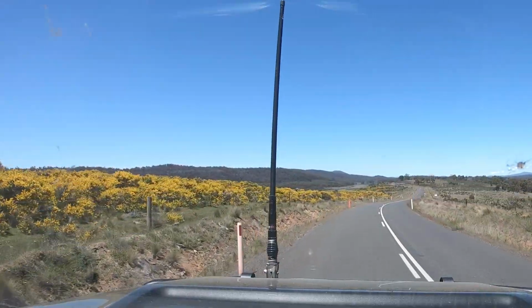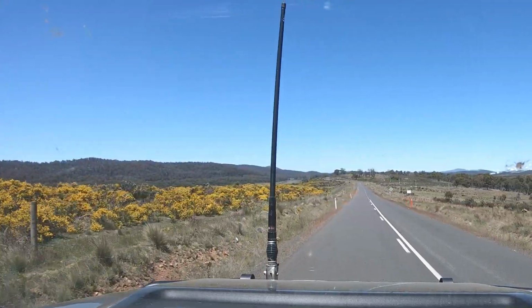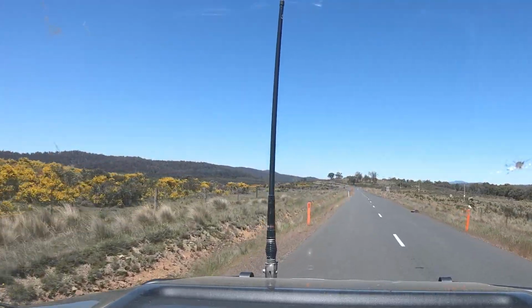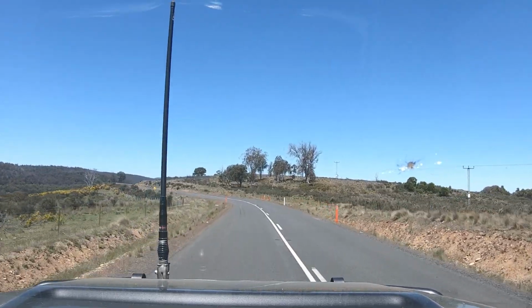This is kind of cool. We've just gone through a little hamlet called Bronte, and there's these white flowers all along the side of the road. That's yellow. Good point. That's yellow. Oh my God. It's crazy that Hobart's only 150 k's away.